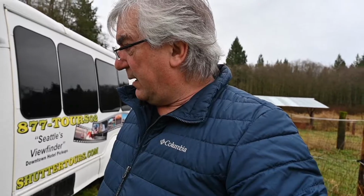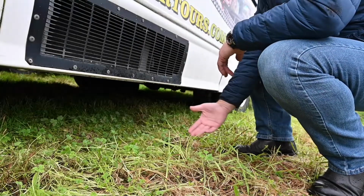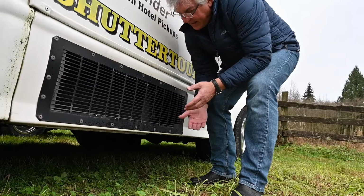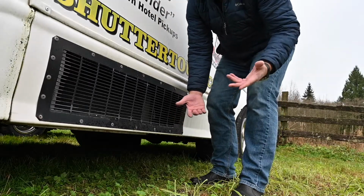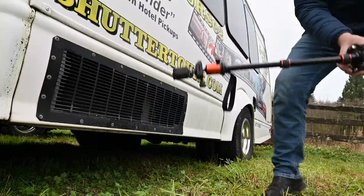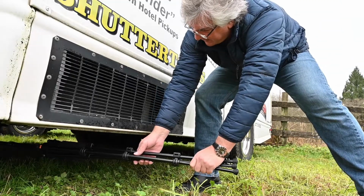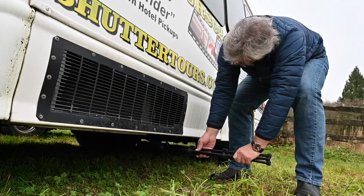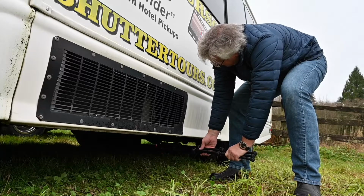They'll last a while. So the other concern about this bus is, what's it like underneath? Is it rusted out? I need to check it. The way I'm going to do that is I'm going to use my GoPro right here. Also, this will help me figure out where to put my gray water tank. So, just checking it all out here.